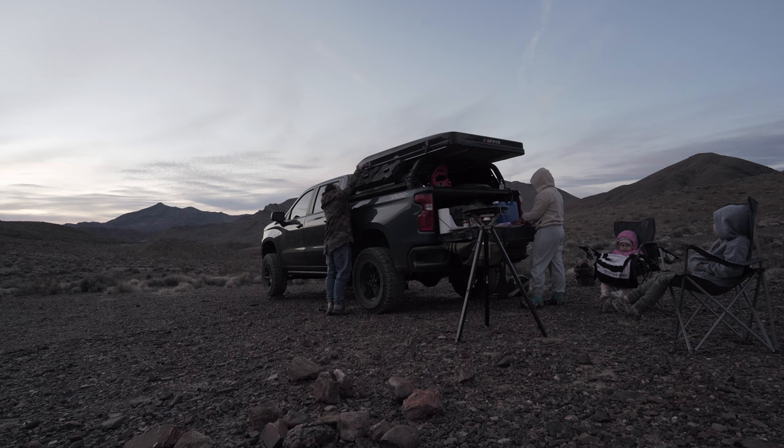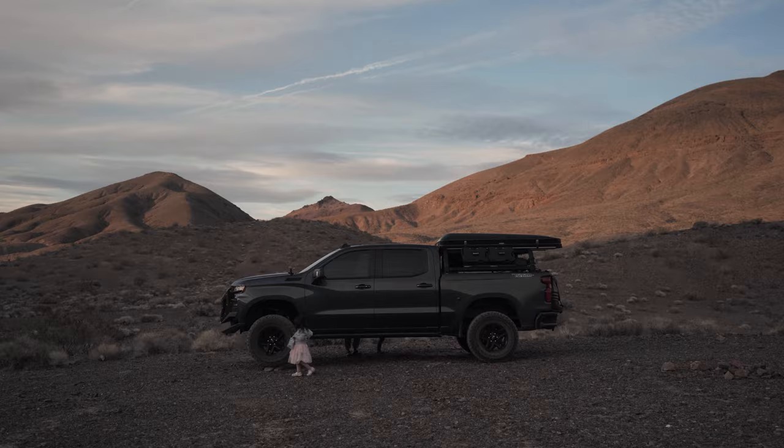We didn't want to spend too much time looking for a camp spot tonight. Everyone was getting hungry, so this looked like a good area. This road was pretty easy. There's only one time I had to put it in four low. I didn't even air down. Let's go ahead and make some dinner.